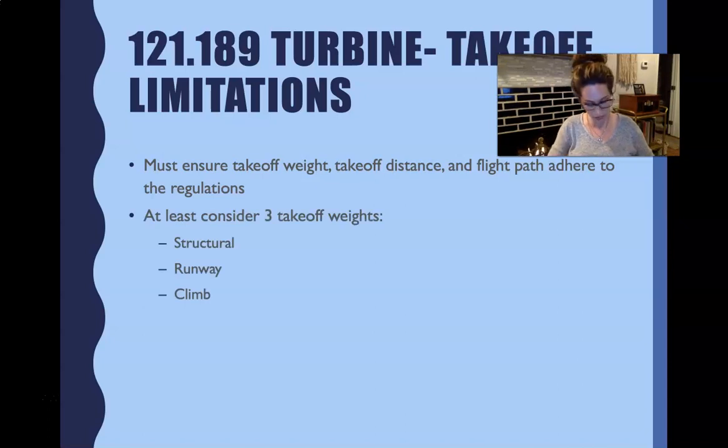Okay, so let's go to 121.189A. No person operating a turbine engine powered airplane may take off that airplane at a weight greater than that listed in the Airplane Flight Manual, the AFM, for 2 factors. Highlight for the elevation of the airport and for the ambient temperature at takeoff. Because those 2 factors definitely affect aircraft performance, right?